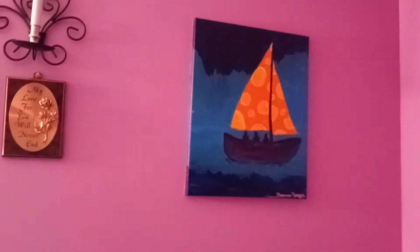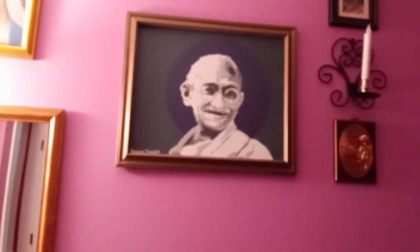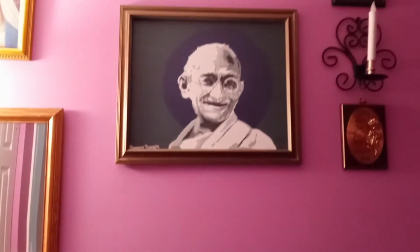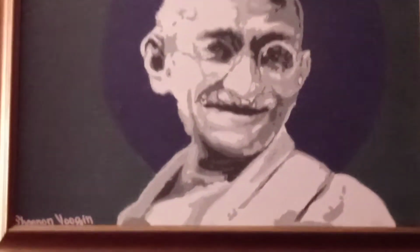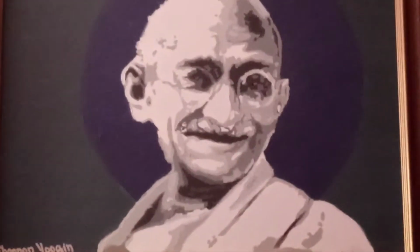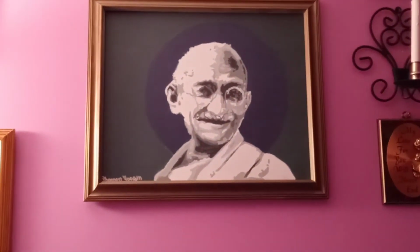So all when she was very little. Even this one, my favorite person, Mahatma Gandhi, the freedom fighter. So she did that. You can see the details. Look at all the shades. That's beautiful. My younger daughter is so talented.